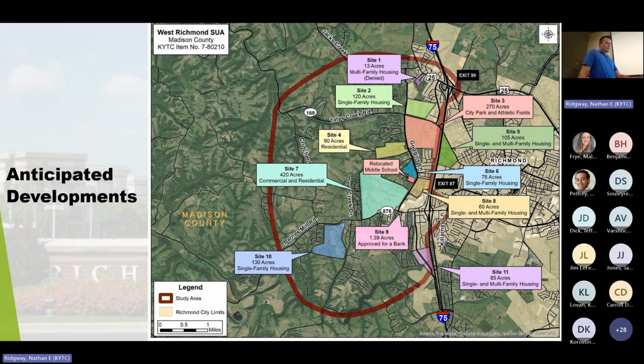And on here, you'll see expected development that are located west and immediately east of I-75. In total, there were 11 sites that were identified at that time. I think it's a little bit different now. I think there's even more in that area as we speak, but it's over 1,300 acres of various use of land. We're going from commercial, mixed use, residential. There's even a park that's going up there by the Tates Creek roadway. But they're all low to high density type uses through this area.